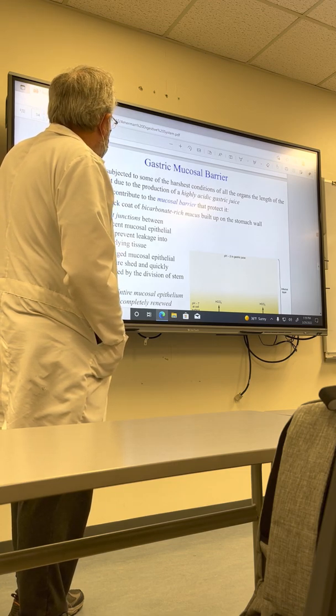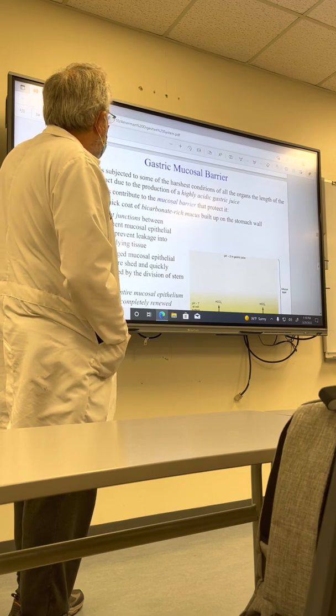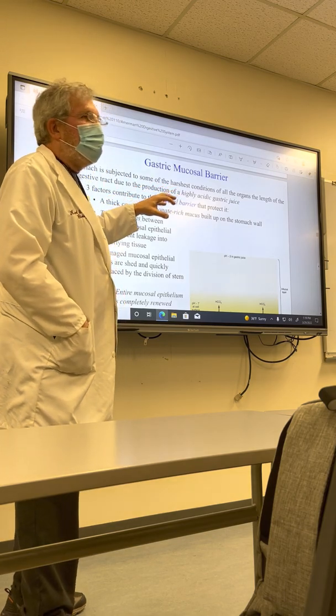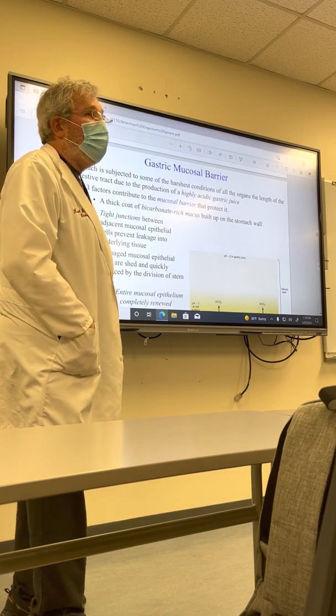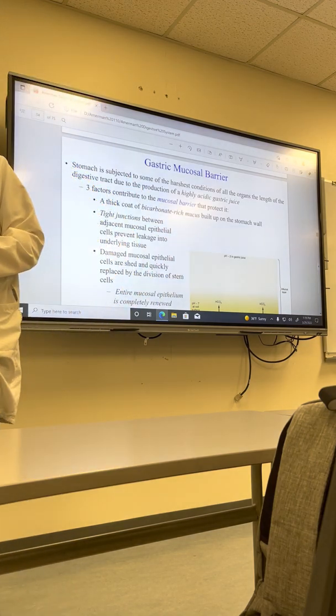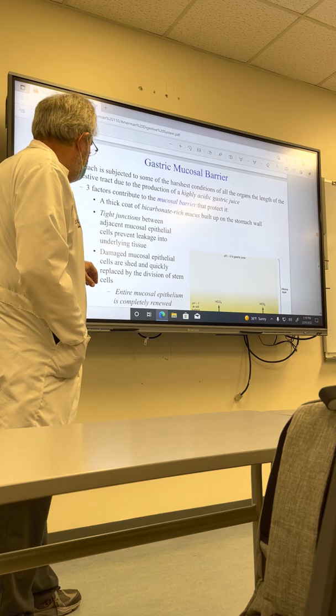So gastric mucosal, not going to go into this in any more detail, but we've already mentioned that the mucus that's in the stomach is rich in bicarbonate ion to do what? Why have that bicarbonate ion in the mucus? To protect the lining of the stomach. Protect the lining from acid. It's going to help to neutralize the acid here.